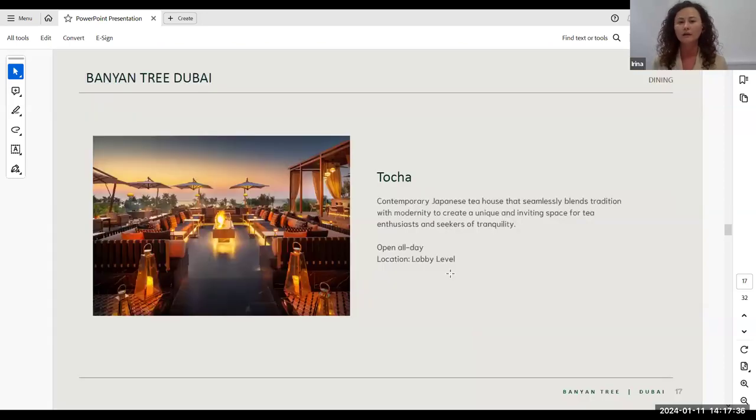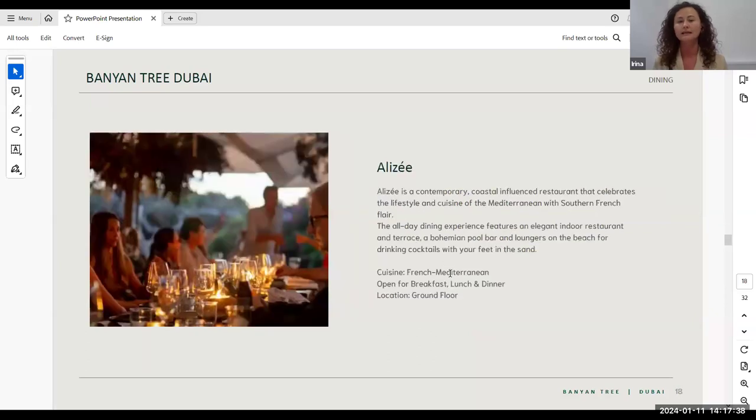So one of our main restaurants is Alize. This is our new concept. This is the French cuisine. We are offering breakfast here and the dinner. Breakfast is served half buffet.